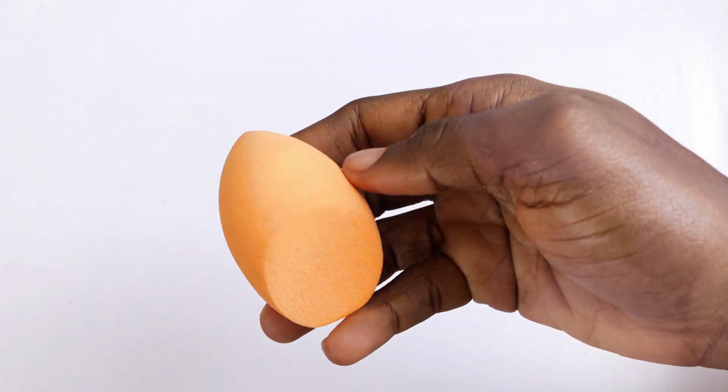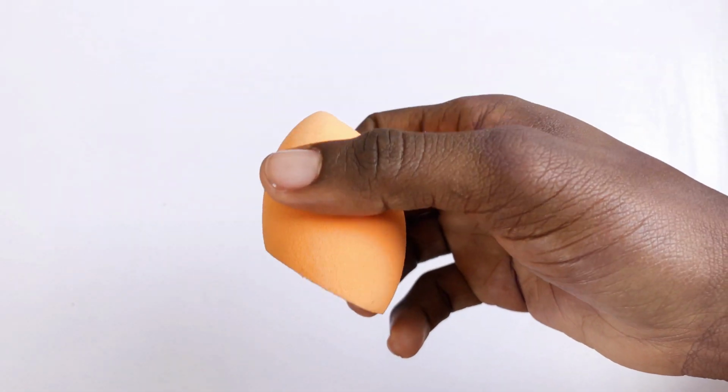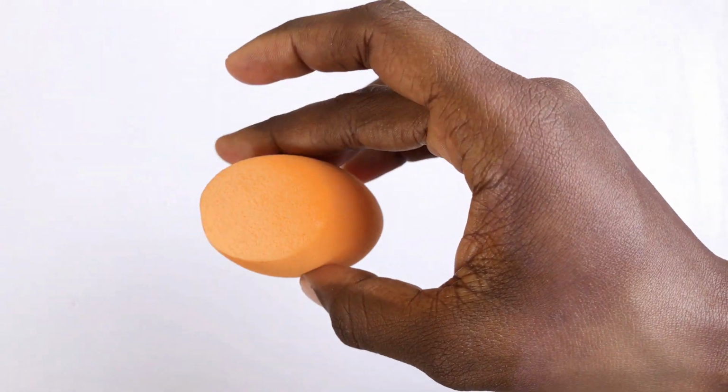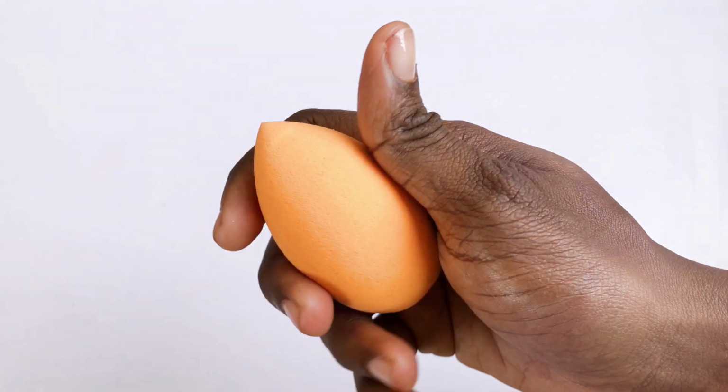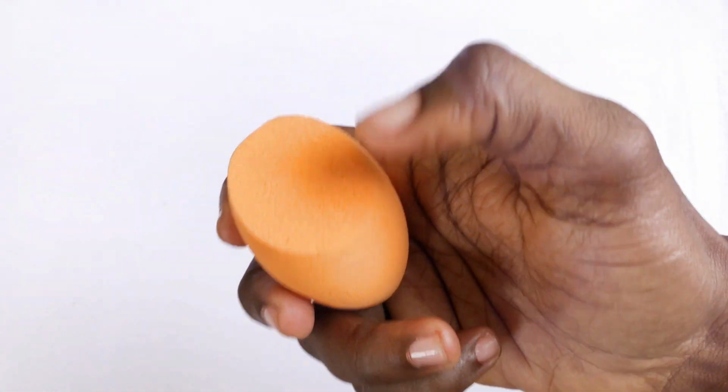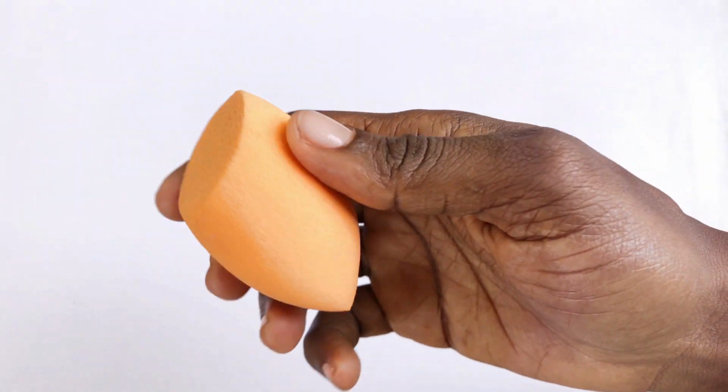For tools, I have my Real Techniques sponge, which is super clean because I just took it out of the package. I use this for my foundation, concealer, powder, but I use my fingers for my highlighter.